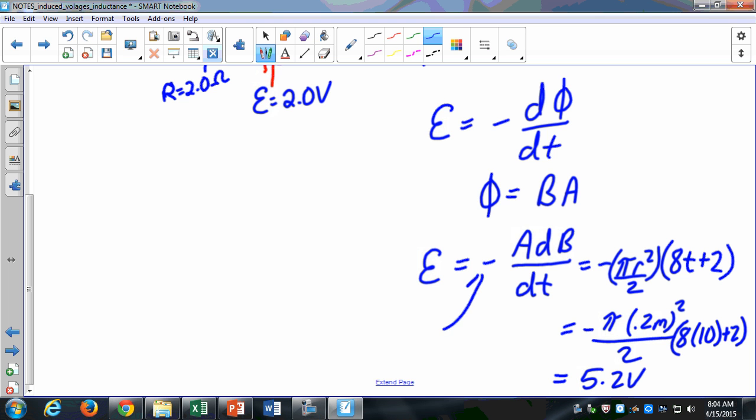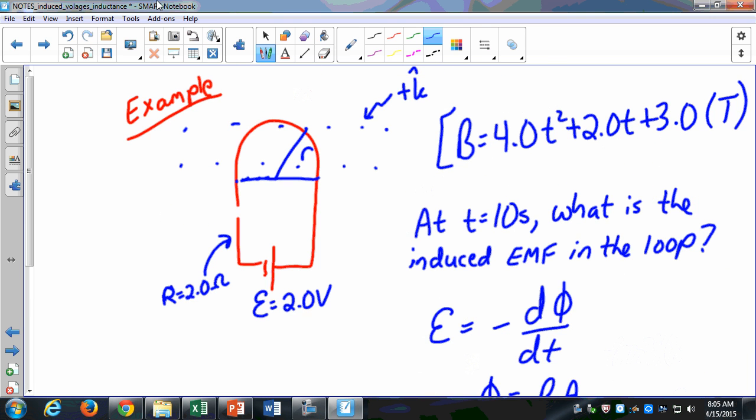This negative here just means that the induced EMF, or the induced magnetic field, opposes the originating magnetic field. Which is what we've been talking about in Lenz's law, where my magnetic field that's caused by this coil opposes the magnetic field which is causing that magnetic field. All right, so I have an induced EMF of 5.2 volts. So I can imagine that there's like another battery up here that has 5.2 volts.